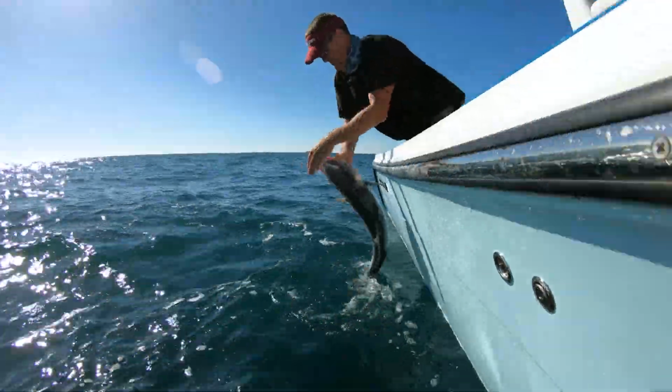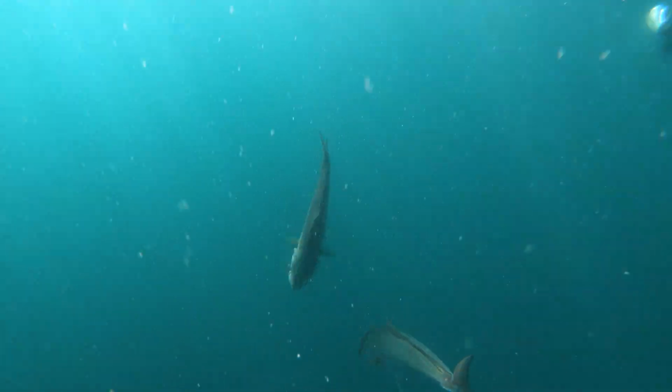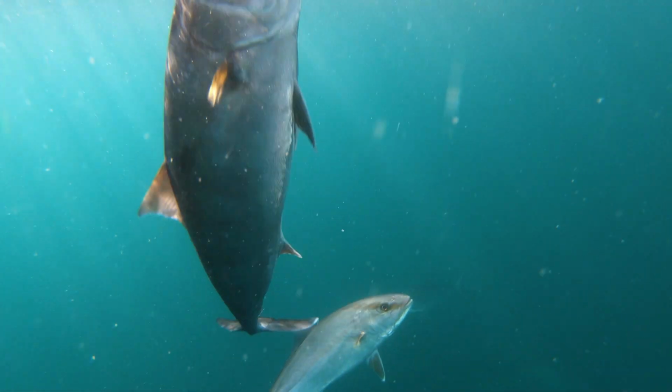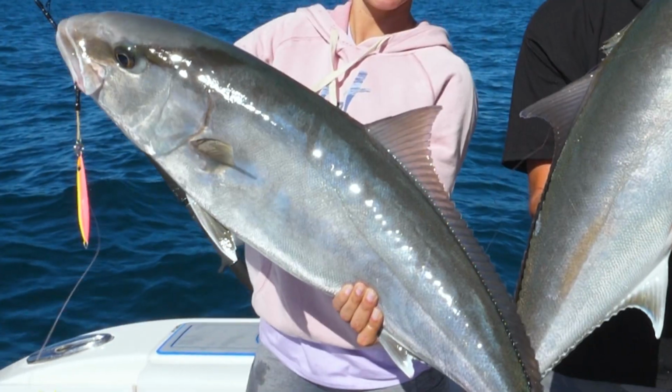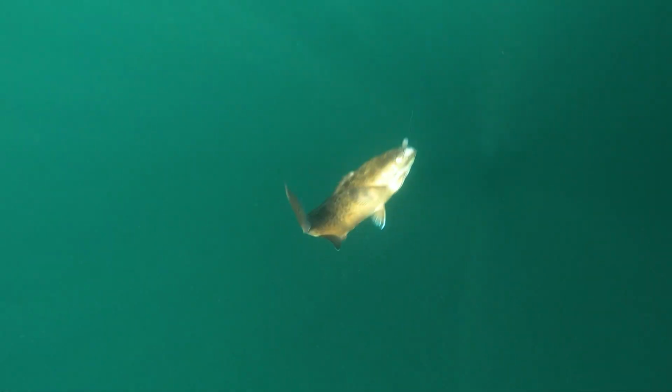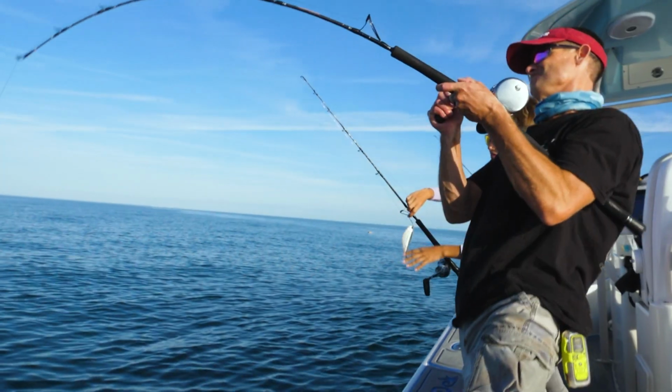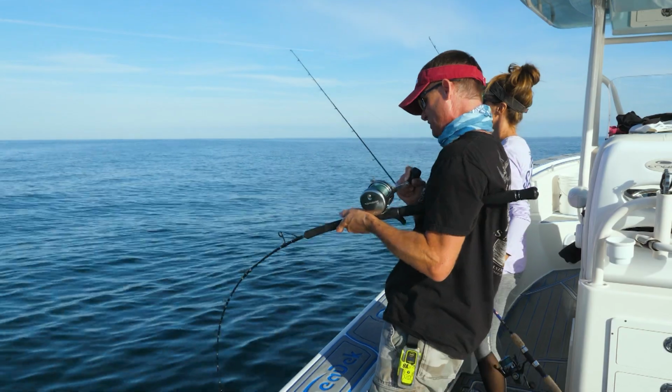Got him. Woo! Look at this. Nice size fish. There you go. Well done. Fish on. Woo! That's the right one. Look at that monster. Another big one. Back to back. That's bigger than the last one.